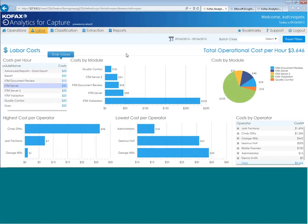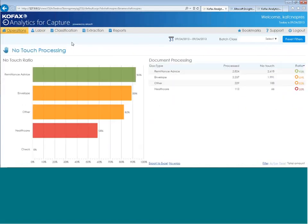So the next part of your operation that's most important is classification and extraction, and further understanding where human intervention is required. We all understand that when human intervention is required in any business process, that part of the process gets very, very, very expensive. So I'm going to zip over here to our no-touch processing report, and this gives me an outlay of my 5 document classes, and what I'm presented with at the top is remittance advice.